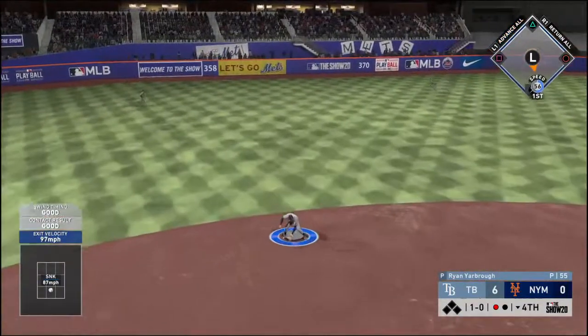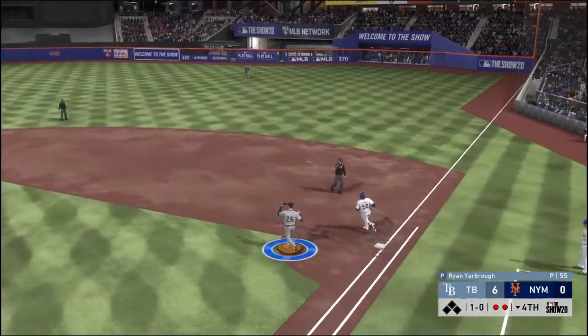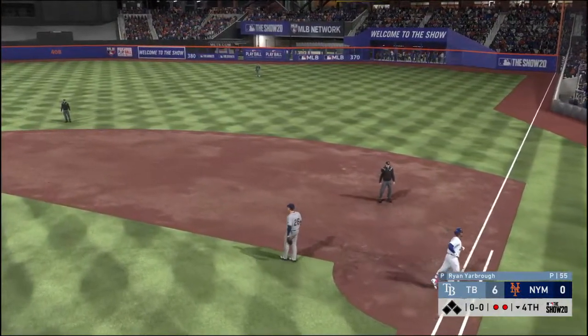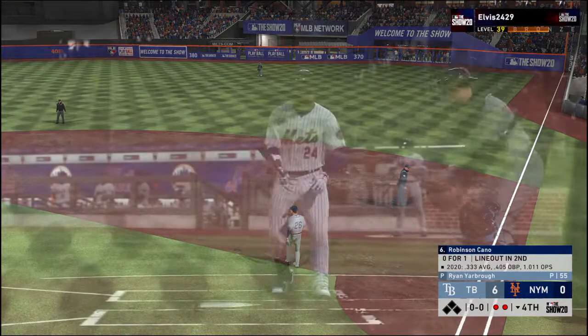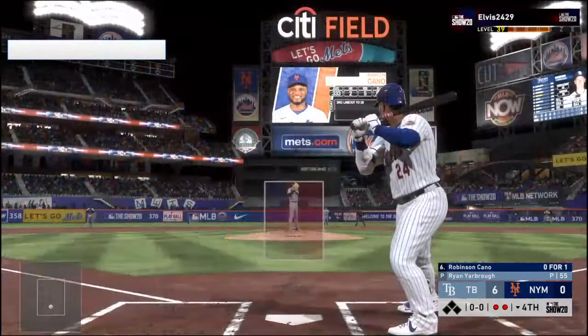A bouncer to the left side. Adames picks it up. And there are 2 away now. So Robinson Cano will grab a bat next. He popped out in his first trip.